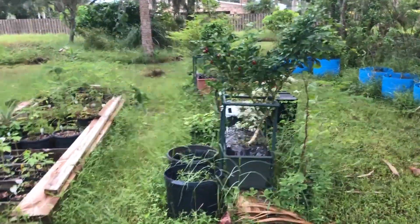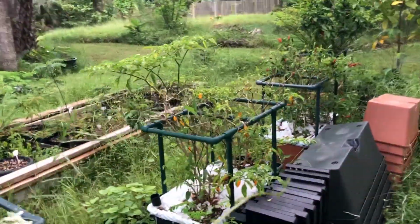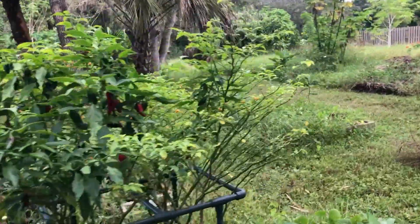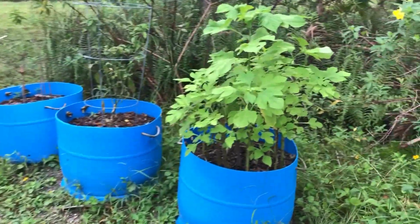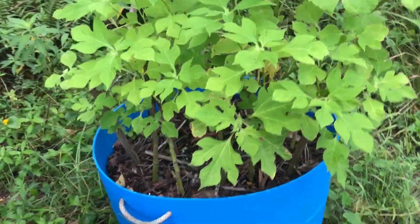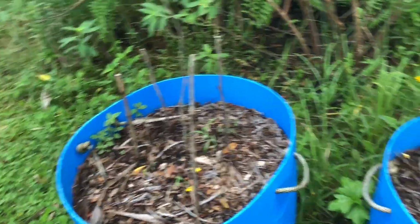Earth boxes have been ignored. Probably dried out. But they're still producing. Lots of jalapenos. Datil peppers. Cayenne peppers. More jalapenos. Another variety of pepper, forget the name of it. And then these are some of the places where I start new plants. So a bunch of Mexican sunflower. I just stick them in there until they root and then I pot them up. These are mulberries, but I don't know if any of them took.